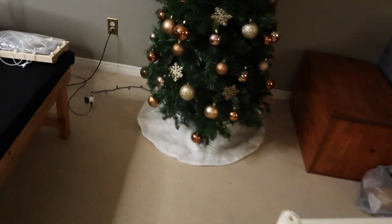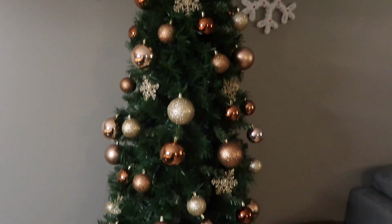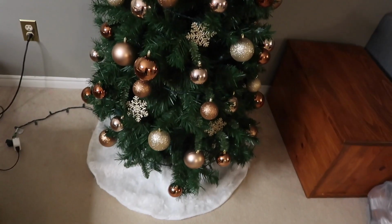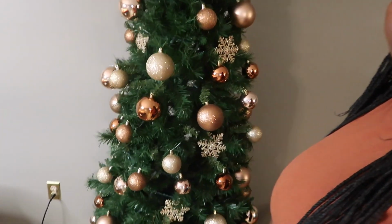So a little update on the tree. This is the tree. If you guys saw it the first time, this is where it's at right now. Babes is actually stopping on the way to get the tool or the ribbon to go in between to fill it out. It's looking so much better than it did before. The ornaments and stuff that we had were so washed out and so old looking, but we're finally gonna do it right and just finish it. I think the ornaments look really, really nice.